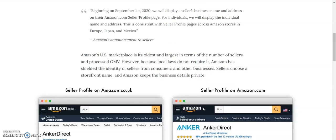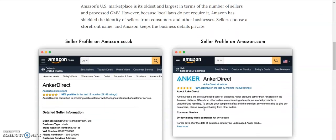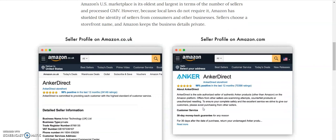Beginning on September 1st, 2020, we will display a seller's business name and address on their Amazon.com seller profile page. For individuals, we will display the individual name and address. This is consistent with seller profile pages across Amazon stores in Europe, Japan, and Mexico. Amazon's U.S. marketplace is its oldest and largest in terms of the number of sellers and processed GMV. However, because local laws do not require it, Amazon has shielded the identity of sellers from consumers and other businesses.